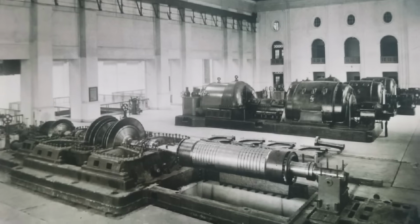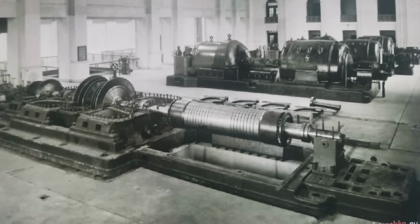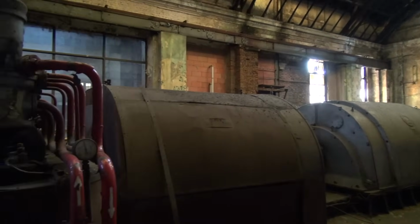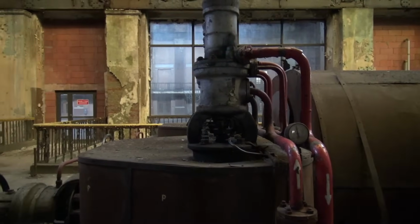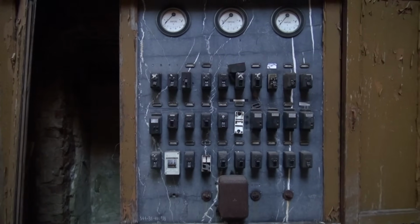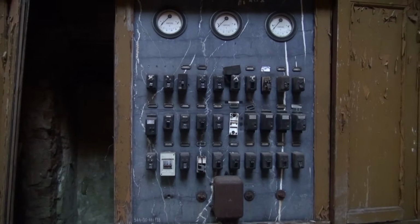After the war, where it sustained some damage, it was quickly rebuilt and operating at a similar capacity from the 1950s. The Szombierki power plant was one of the largest in Europe. I know I'm butchering the name, I just know it.